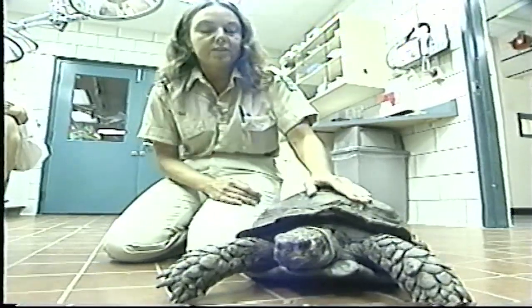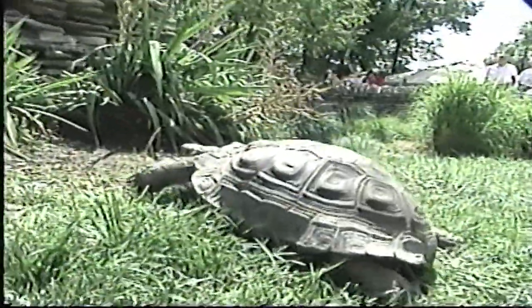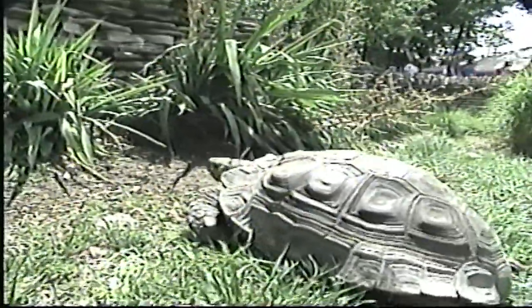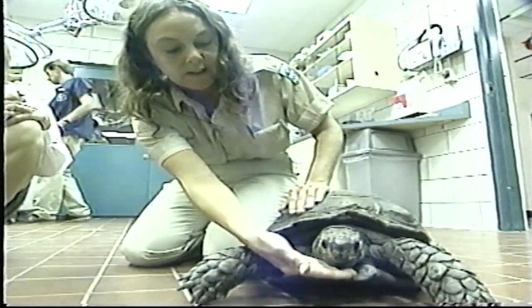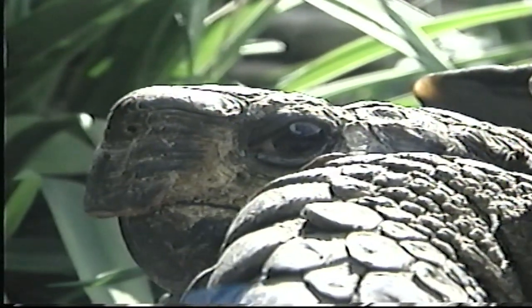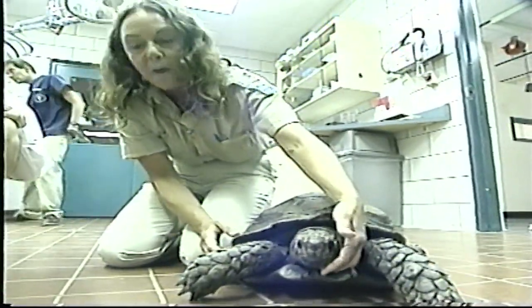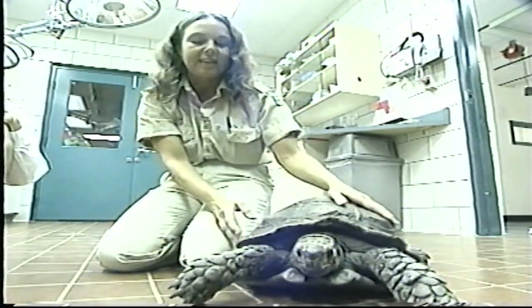Well, this is a tortoise. There are some substantial differences between turtles and tortoises. They're all in the same group of animals, but tortoises are primarily land dwellers. They're not water animals. If she thought I were feeding her something, she might try to bite me, or if I frightened her so badly that she was really defensive, she might try. But as you can see, she's not trying to bite me now, and we've just done all kinds of things to her, so this is a pretty friendly animal.